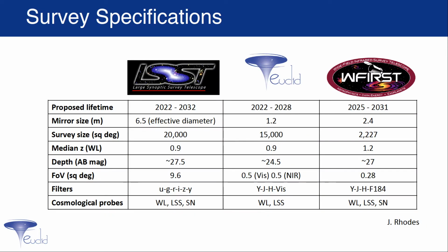And this is how Euclid stacks up against Rubin and Roman. And I apologize for not getting the most up-to-date graphics for the other two surveys. So Euclid will cover 15,000 square degrees, median redshift of 0.9, so the same as Rubin. It has a depth, a magnitude limit of 24.5, field of view of half a square degree, and then Euclid is going to have a broad VIS band and then go into the near infrared in Y, J and H.